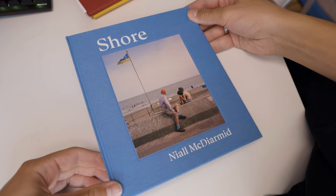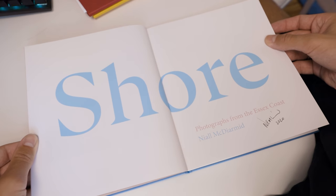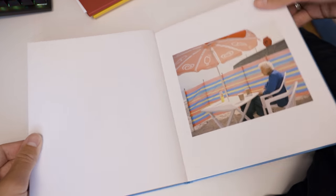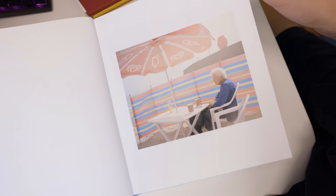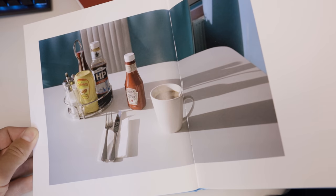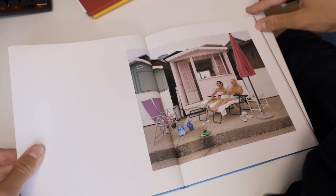This one's called Shore, and I haven't looked through it because this is a mail time segment. Let's talk about this inside cover. That's super cool. It says Shore, photographs from the Essex coast. Neil's photos are always super colorful, nostalgic, and a lot of the times very funny. So I'll give you a quick little flip through of this book. I love his work, and from what I can tell, this book is no exception.